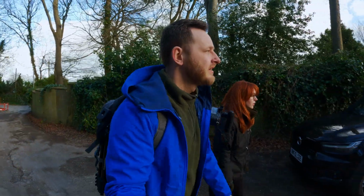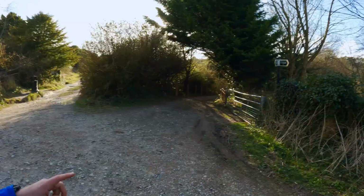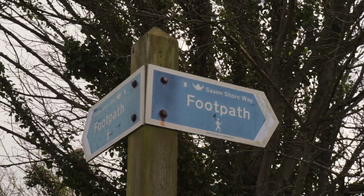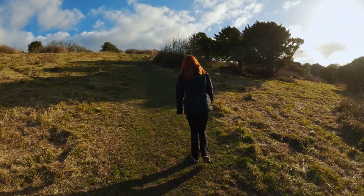I feel like it's this road. Just checked the OS maps and we've got 1.6 kilometers to go to the lighthouse. It's quite easy to follow the footpath signs. On the sign it says Saxon Shoreway. The first bit is a bit of an incline.